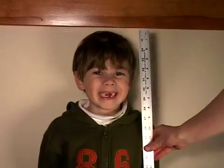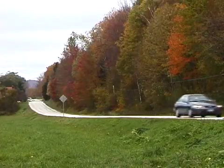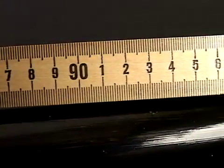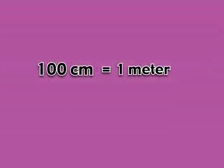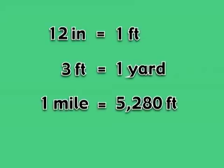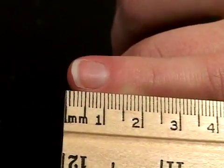Height is a measure of length, and distance is also a measure of length. In the metric system, the basic unit of length is the meter. There are 100 centimeters in a meter. In the English system, length is measured in inches, feet, yards, or miles. This fingernail is about 1 centimeter long.